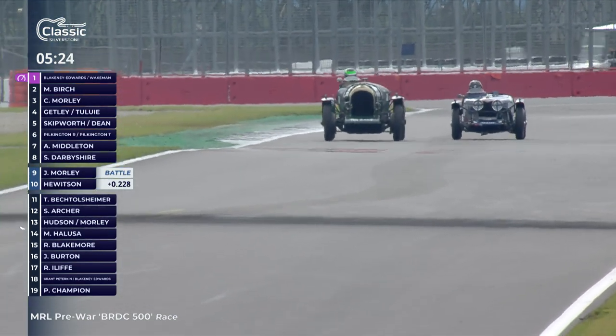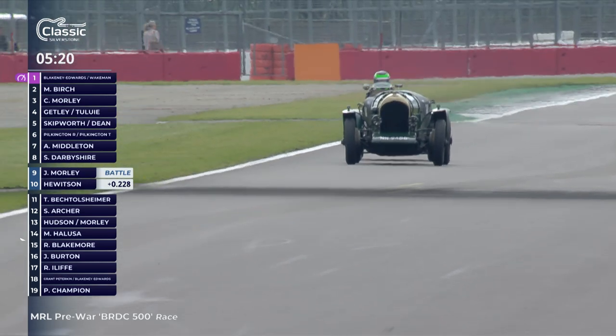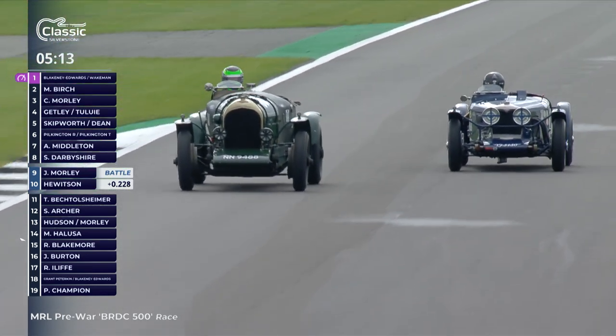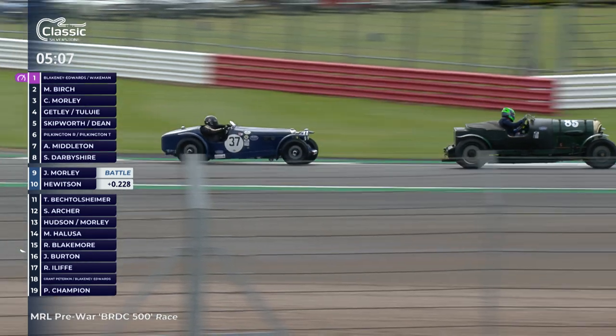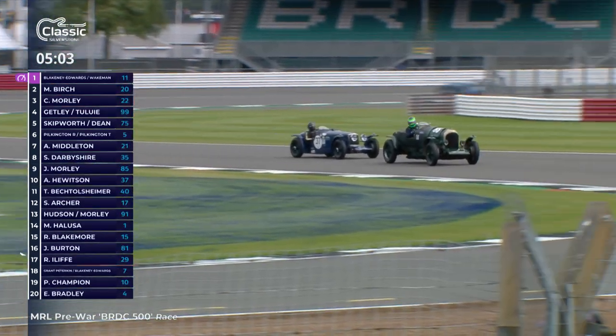Once again, a great example of the respect between these drivers. They give each other plenty of room, and it's actually the Bentley of Stuart Morley of Alexander Hewitson as they come down into Brooklands. The Riley has another little nibble on the inside, but no way through there. No, but it is still good racing, as you say.